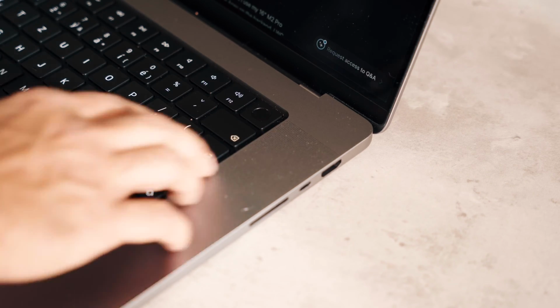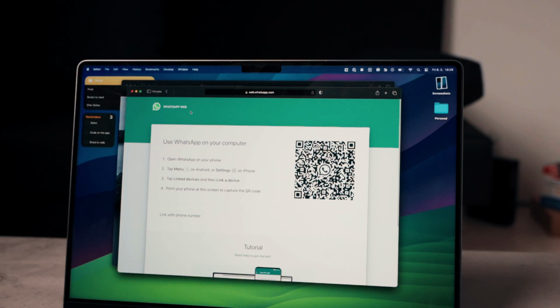Number 7, Touch ID for private browsing. The private browsing mode in Safari is intended to browse privately without sharing your browsing activity. It doesn't matter what you're private browsing for. Maybe you're using a shared Mac, or maybe you're using your Mac in a public space and you want to keep things a bit more private. So on macOS Sonoma, making your private browsing even more private and secure is way easier now.